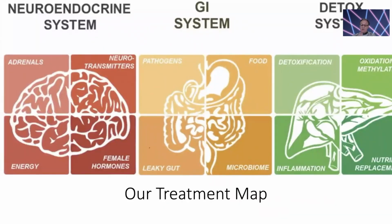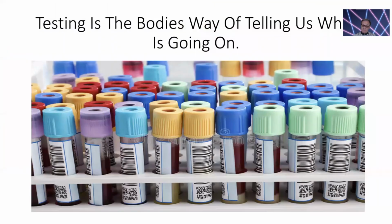So we approach the body from a 3-body system. We approach it from the neuroendocrine system, neuro being brain, endocrine is like your pituitary organ, and they tell everything else how to do its job. So we're gonna talk about the adrenals today, and that is actually called the HPA axis. And we're gonna talk about that here in just a minute. I got another slide. But once we deal with the neuroendocrine system, then we move to the GI system and then the detox system. And that's the way that the body breaks down, and that's the way we deal with the body about healing, okay?